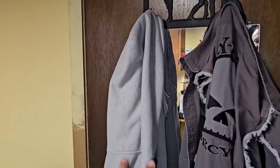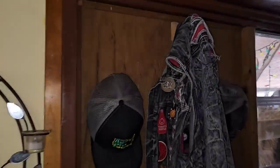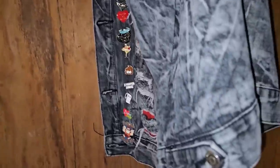This is where my gray hoodie hangs and my Harley Davidson vest. Yes, and then your gator vest hangs up right there, right over there on the wall. And there are screws and nails everywhere on the wall. We haven't remodeled, but we've ripped a lot of stuff out. It's much better than when we first bought the place.